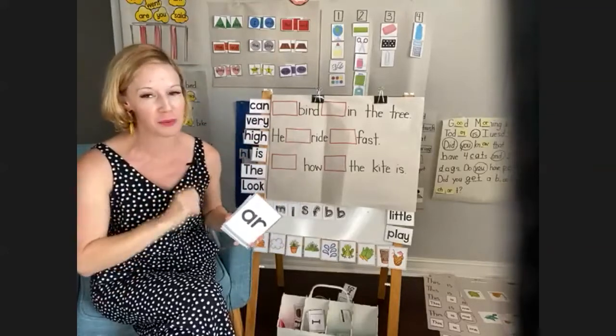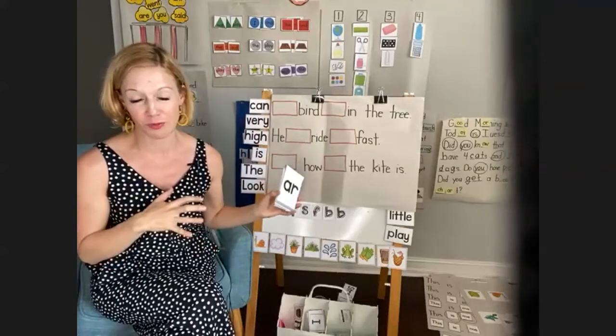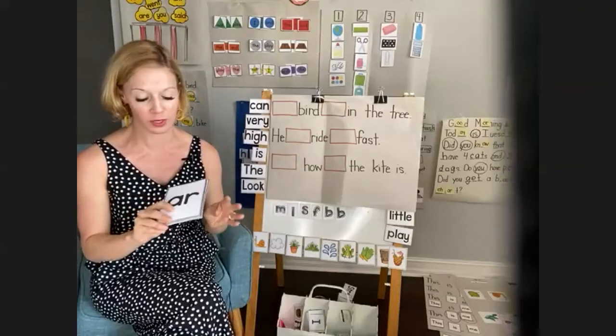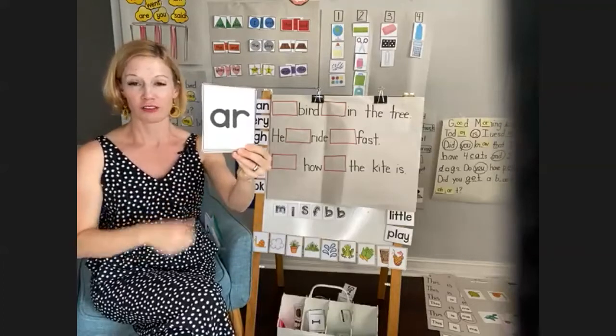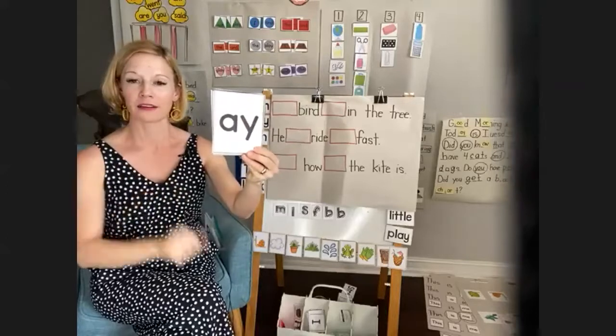I'm gonna find them and tag them in our words as well. Every time we see a funny phonogram, we underline it, okay? So let's practice these really quick and then we're gonna move on to our activities. This is like a pirate. I say R, you say. I say A, you say.